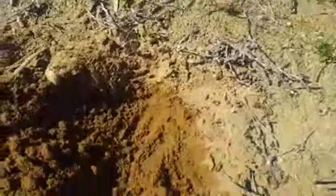But yeah, if you dig down, there is moisture in the soil. It's just the top that's dried out right now. That's part of the reason I'm no-till, especially on these fields, is I'm trying to conserve as much water as I can. And working it up dries things out.